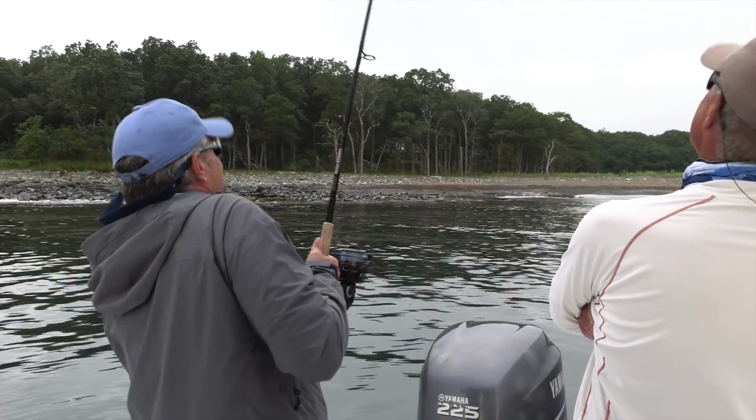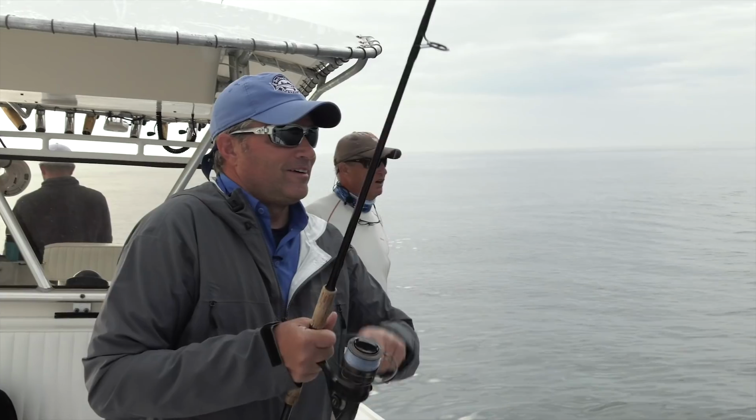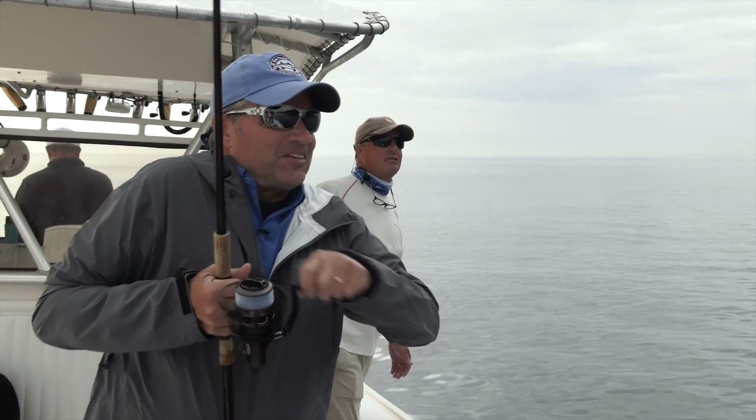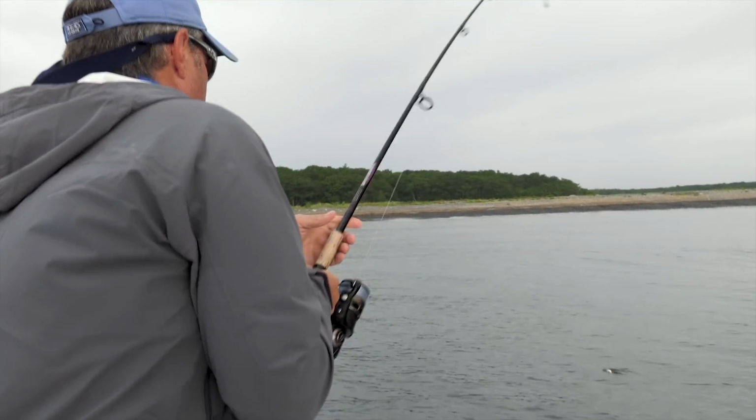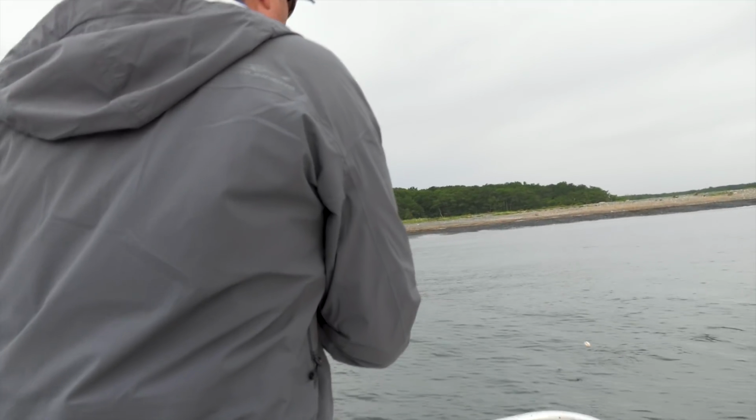Oh yeah, there it is. He's coming back at us too. Same thing. Go, go, go. He's running to you. Running right to the boat. Coming right at us. Look at that. He had it in his mouth. Right to the boat. Oh, there's two next to him. There's like two of them swimming right with him.